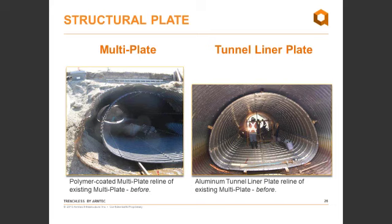So multi-plate is commonly used for relines, and you can see in the photo on the left, this is a reline of an existing multi-plate which has reached the end of its service life, and it's being relined with a polymer-coated multi-plate. We'll talk about the coatings in a minute, but the hope there is that the polymer-coated structure is going to last quite a bit longer than the existing structure did.